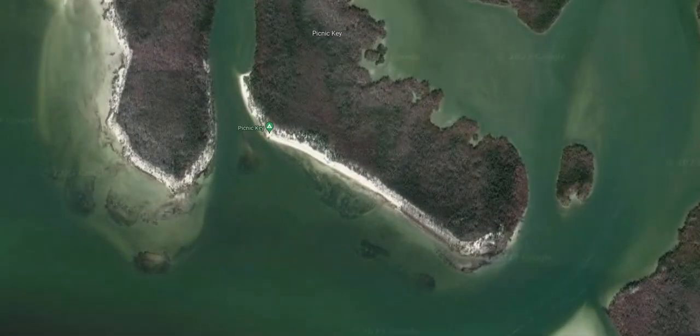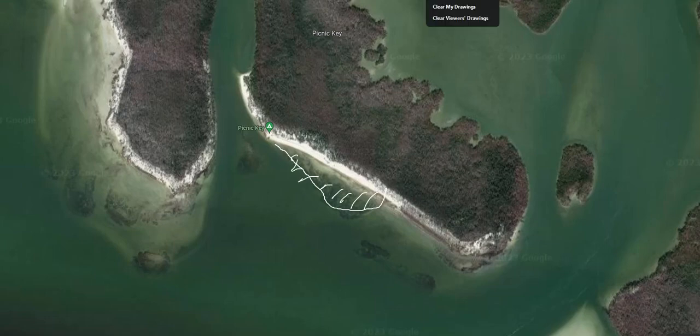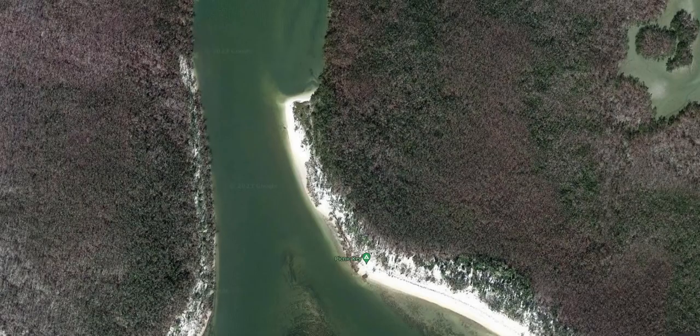Picnic, you can also anchor at. It's got this nice long beach. Again, you start to learn how to read the bottom by looking at these satellite photos. That's all shallow water there of different quality. Some of it's a little oystery or rocky and you don't like it. So the best anchoring would be up on this end here, where there's a little less. You also have this little beach up here.